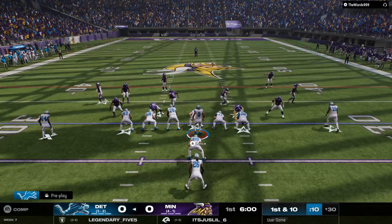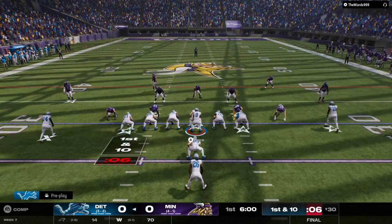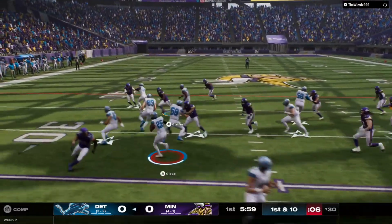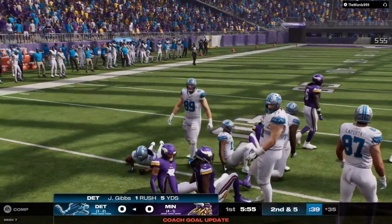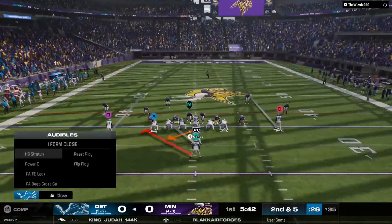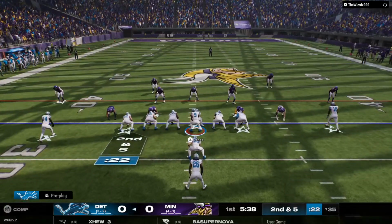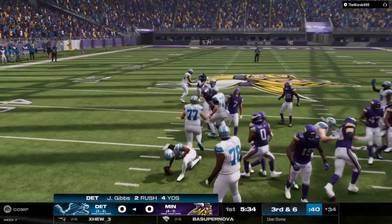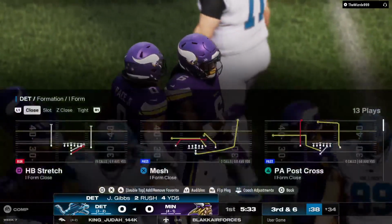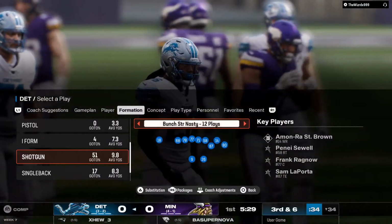A fresh set of downs to work with. It is first down and 10. Now the second-year man out of Alabama, Jahmyr Gibbs. And he'll manage to get this ahead for a pickup of 5. They'll break the huddle. It's second and 5. Once again, it's Gibbs. And he's fighting to try to get back to the line of scrimmage, but will not do it. This is going to be a loss of a yard.